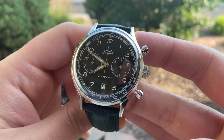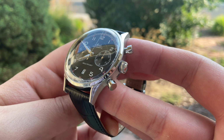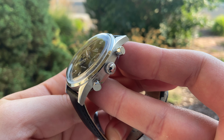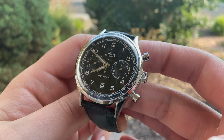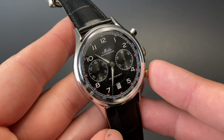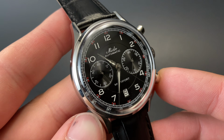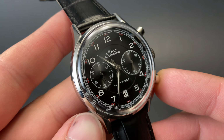The overall picture is amazing, and I think that this domed sapphire crystal gives a lovely effect to the watch, especially when you get it in natural light like this. I think this wristwatch is going to give an amazing experience to the wearer. It's going to be highly functional, as a chronograph is always a useful complication to have.